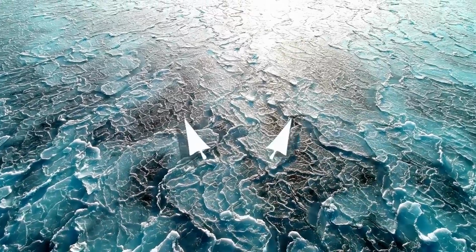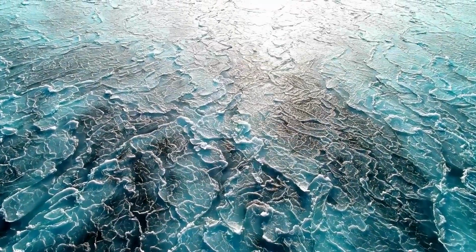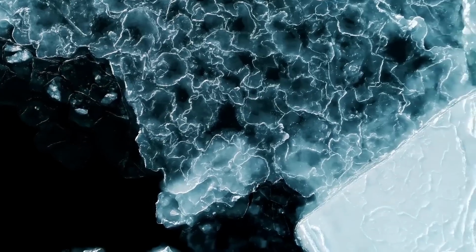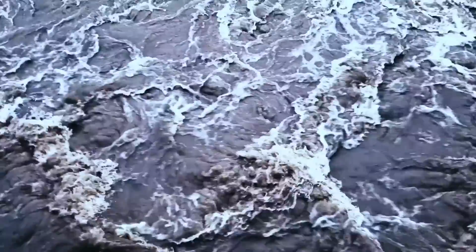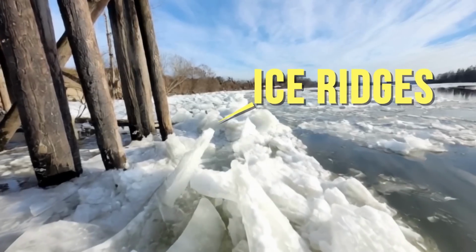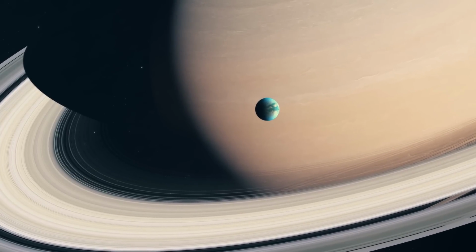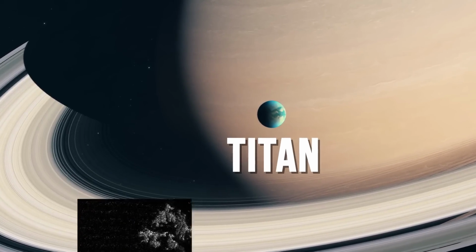Over time, these ice pancakes often merge together, forming large sheets of ice. If the ice becomes thick enough and the water remains turbulent, it can bend, fracture, and stack upon itself, creating remarkable structures called ice ridges. Now, imagine a river not made of water but of methane. It may sound like an outlandish idea, but on Saturn's moon Titan, this is actually a reality.